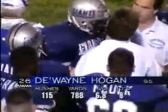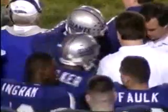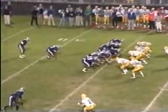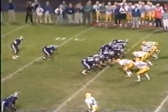Look at Hogan there in some pain on the sideline as the training staff attends to him for Ben Davis. Possibly an elbow injury. Looked as though that was the area of the arm they were looking at.